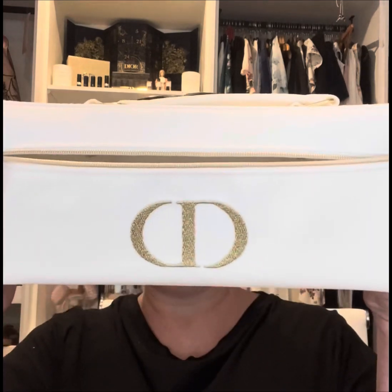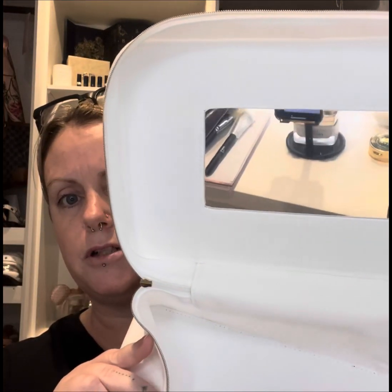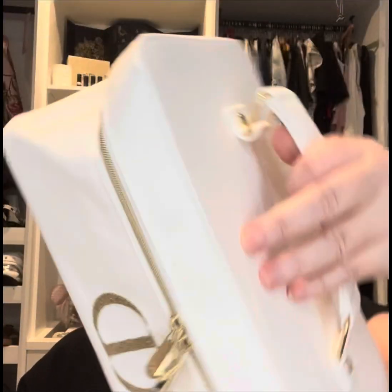I'm very, very excited about this. It's so beautiful. I've opened it, sorry, but it is another makeup bag, and it has the gold CD things. I'll close that up in a minute, but it's got a mirror, which I'm just showing you everything. It has the gold zips, the gold CD here, and gold detail up here. It's quite a nice, big carry bag for your makeup.